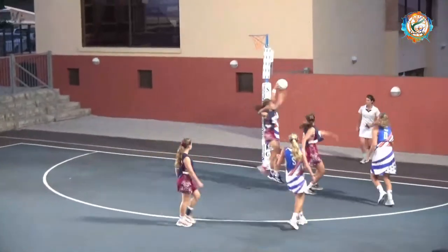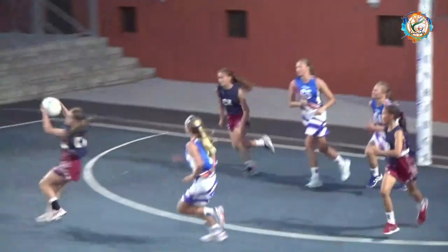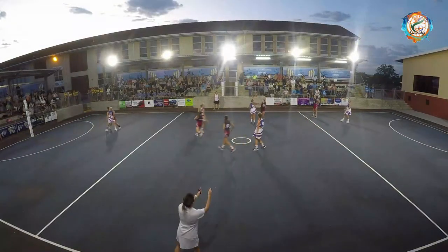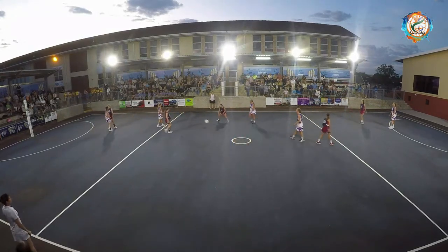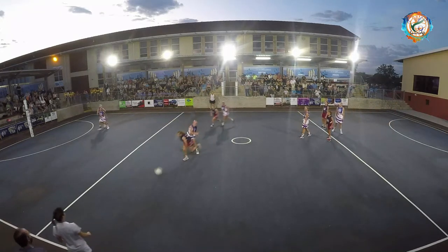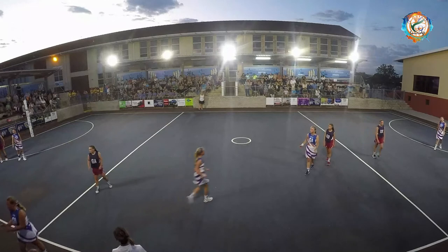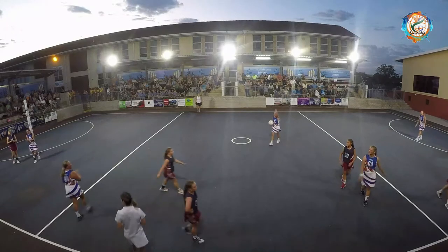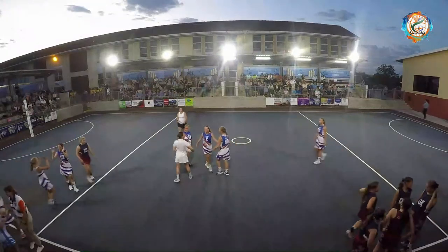Down to Lorraine, into the circle, into the goal attack. Back into the hands of the goalkeeper from Newton Park. Right, they need to use this ball. Another wild pass over. Could be Lorraine ball outside. That is the end of the game, with Lorraine winning that 4-3.